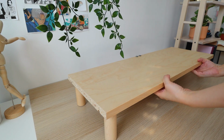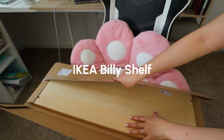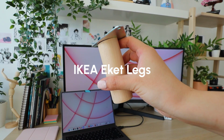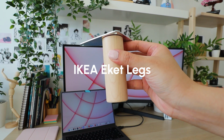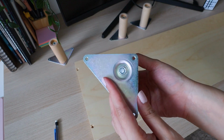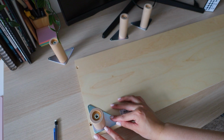For this DIY, I definitely took an easier route than my other desk shelf on my other desk, but I bought myself an extra Billy shelf from IKEA, and then for the legs, I got these 4 little wooden legs from IKEA as well. So this was a super simple and cost-effective DIY. I've seen monitor shelves go up to like $200 or $300, where this one cost about $45.